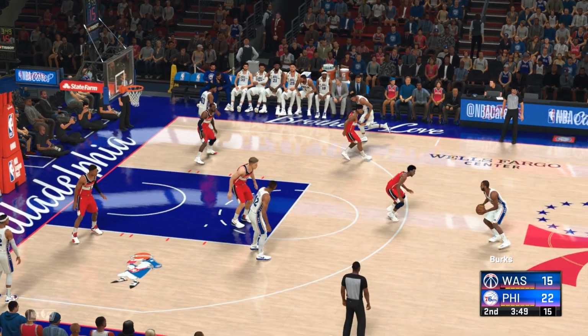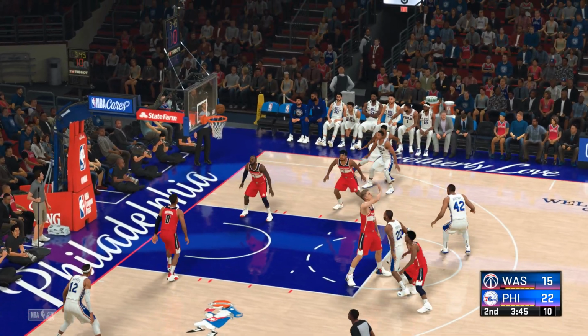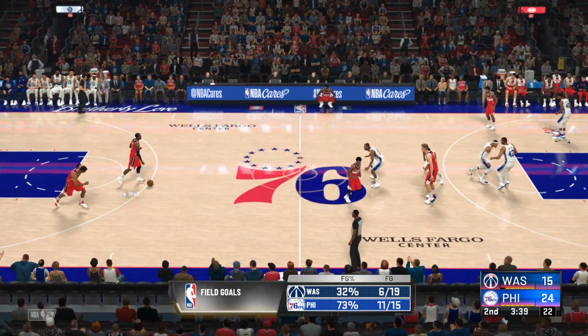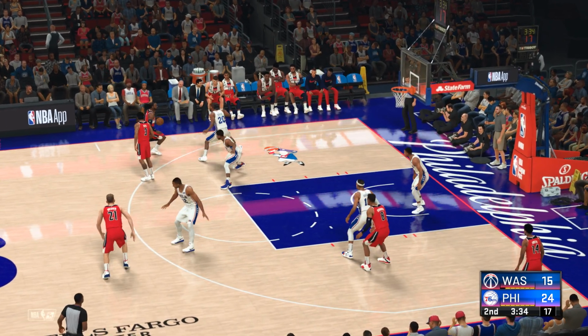And the pass to Burks. Shoots over Wagner. Got it from 16 feet. Burks has got his first points of the game. Almost any player left that wide open is going to bury that shot. This is the league. That's poor defensive work.